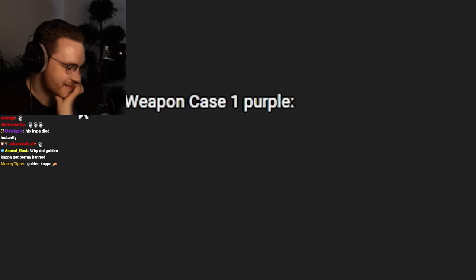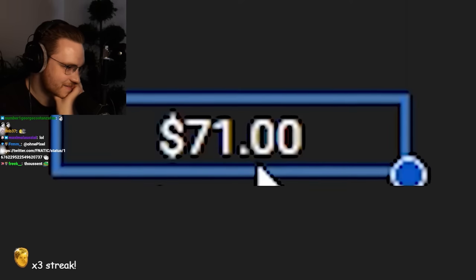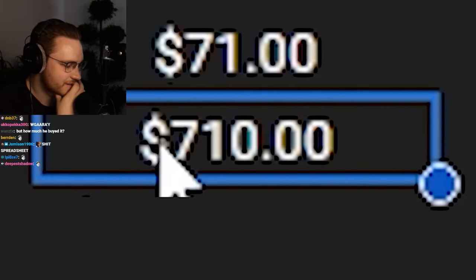Ouch. Next, I wanted to calculate the cost of it. The cost of one weapon case purple, which you need for the trade-up, is about $71 right now for the cheapest one. So the cost of a full trade-up, meaning 10 of these, would be around $710, where you have a 1 in 2002 chance of getting the AK-661.